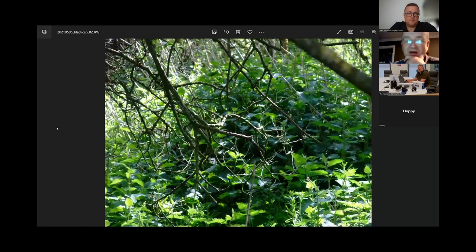Yes. Very good. So this is an early blackcap's nest that I found. I found it during the process of seeing whether a thermal imager can find nests. I knew that there was a blackcap's nest in this patch of brambles.